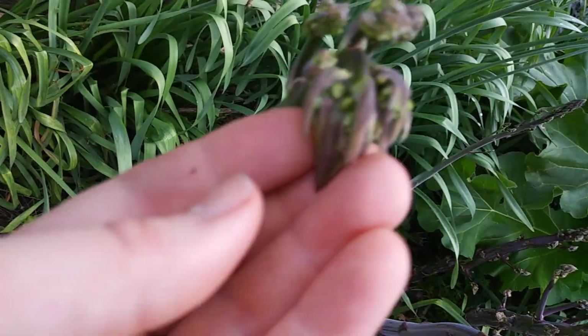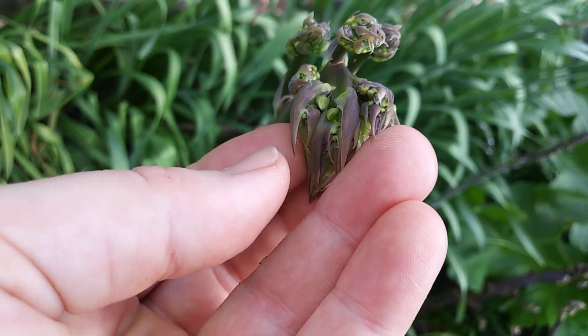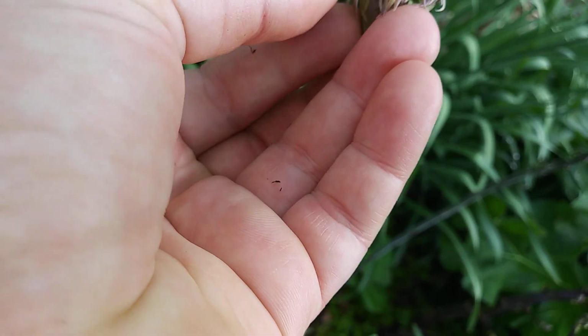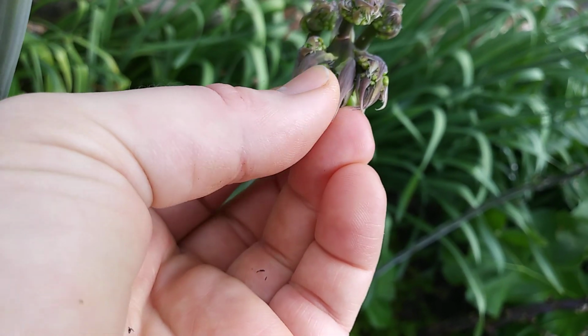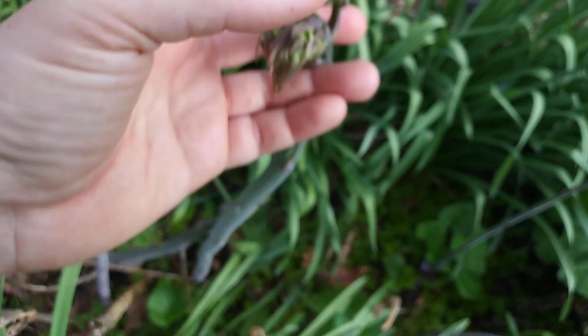And then here's some eggs right on the side of this. And there's another one right here. Oh, that one got away. But at least it's off the plant again.